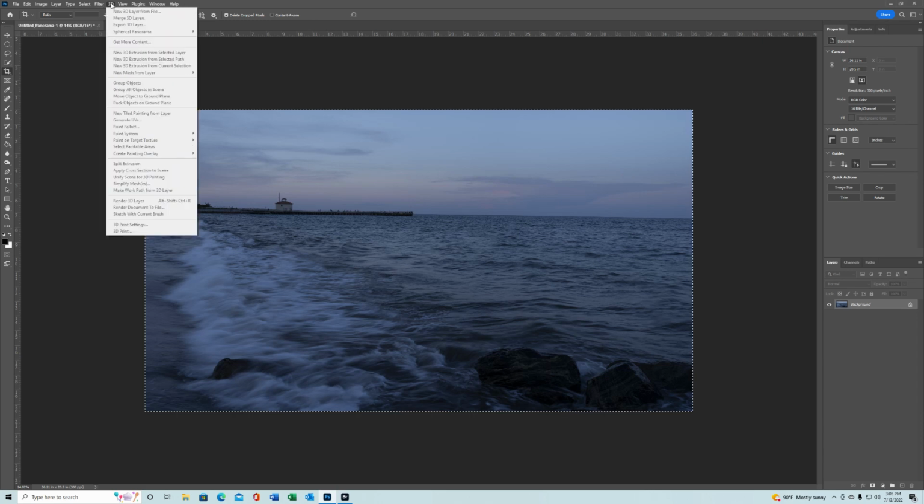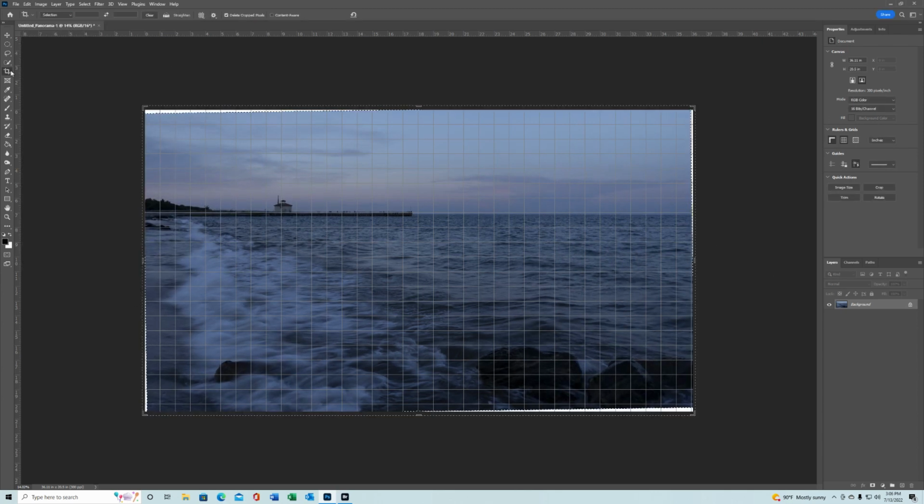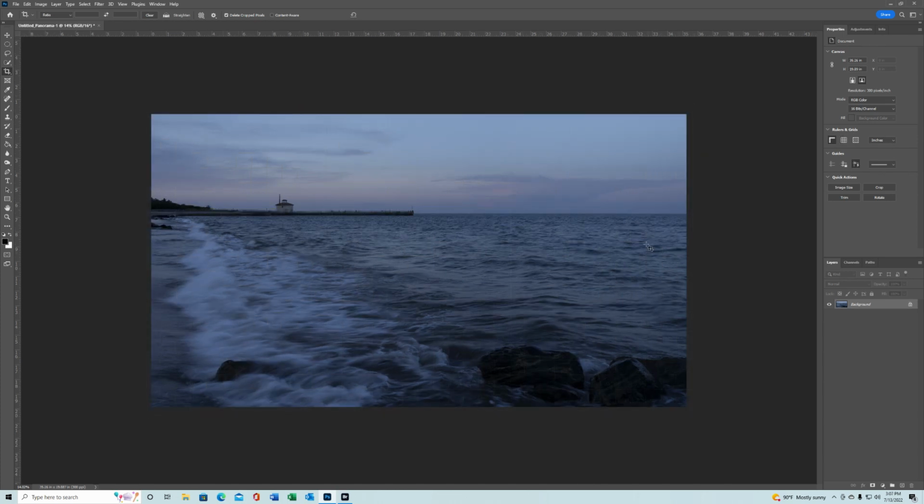Oh, we want to show the grid so that we can see what we're doing here. Then we want to rotate it. Now we want to crop it again. So there's our raw file. There's our stitched together file.